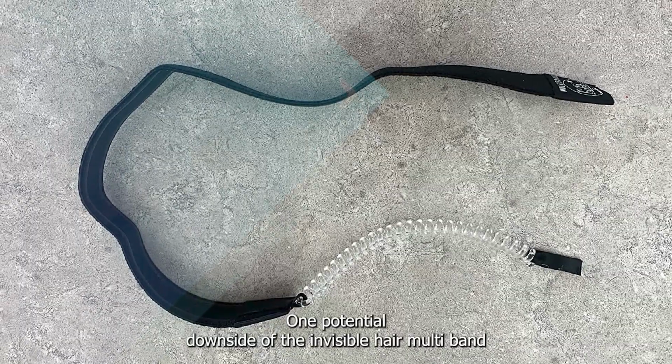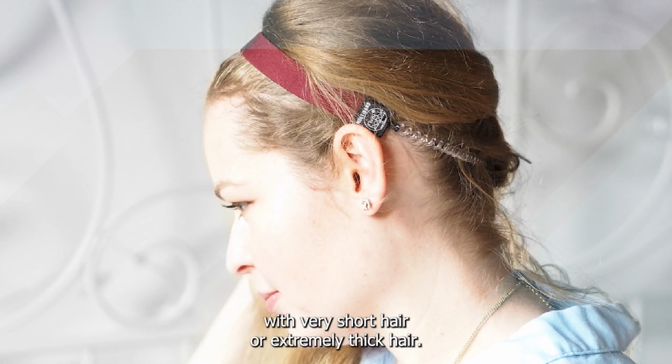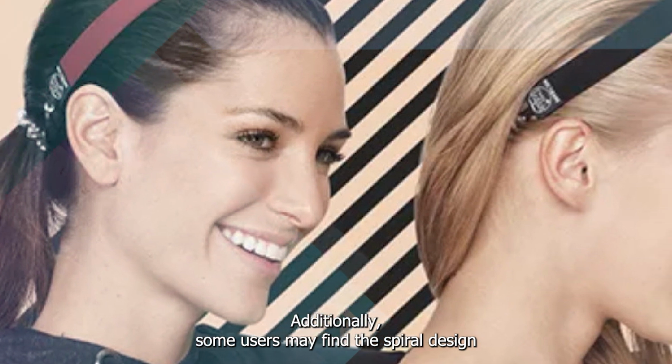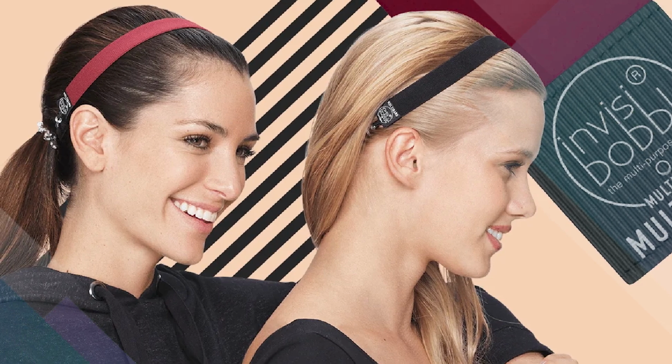One potential downside of the invisibobble Hair Multiband is that it may not be suitable for those with very short hair or extremely thick hair. Additionally, some users may find the spiral design takes a bit of getting used to when first using the multiband.